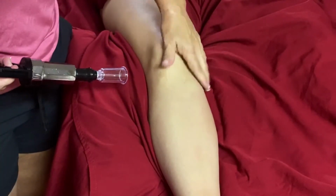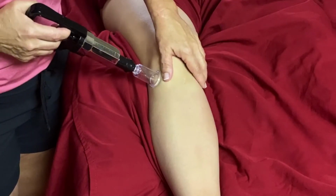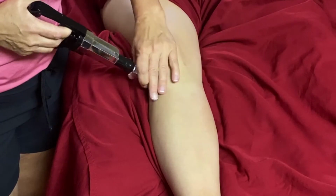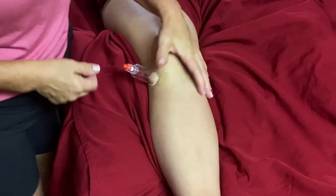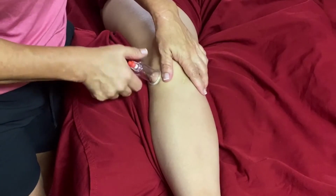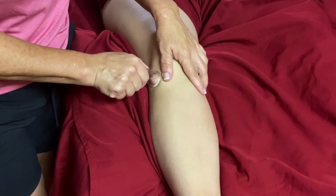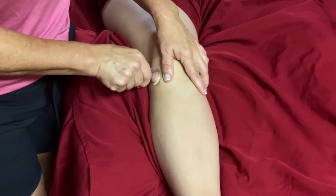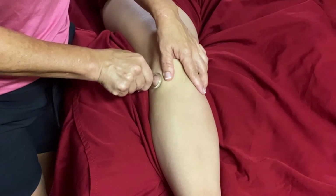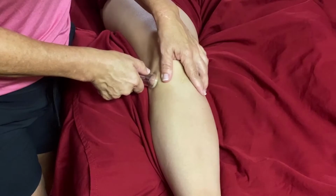So we're going to pin the tissue next to the scar, not right on it, but right next to it, and then apply the cup to make sure that nothing dehisces the scar. So we're going to hold on to it there. Then I can do a tensile stretch, pulling in each direction. It's not going to slide because I didn't put any lotion on her skin, but we can remove it that way.